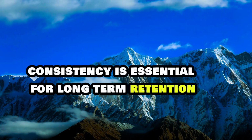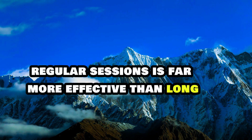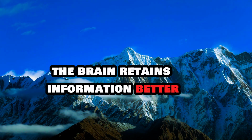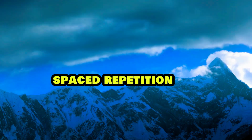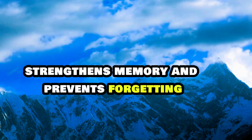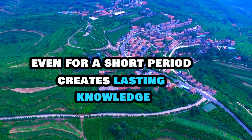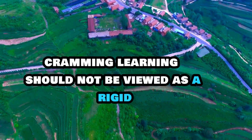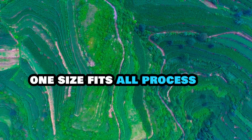Consistency is essential for long-term retention. Learning in small, regular sessions is far more effective than long, infrequent study sessions. The brain retains information better when it is reinforced over time. Spaced repetition, where information is reviewed at increasing intervals, strengthens memory and prevents forgetting. Building a habit of daily learning, even for a short period, creates lasting knowledge and reduces the need for last-minute cramming.